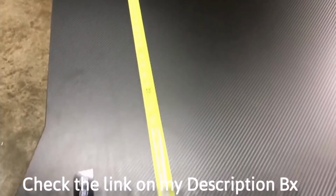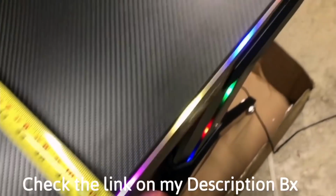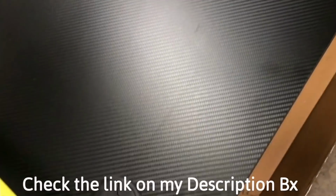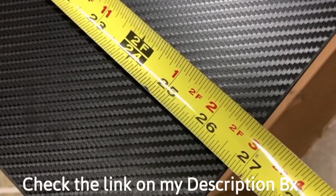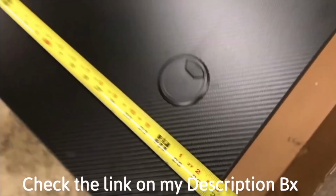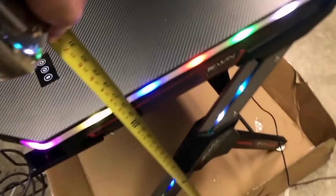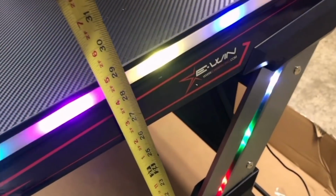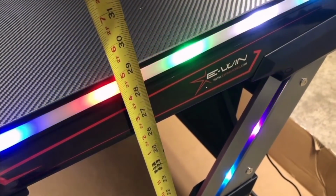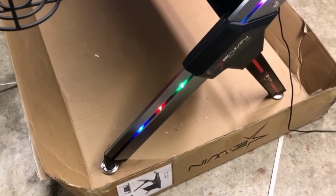All right, dimensions, it's about 47¼ wide, approximately. And if you go this direction here, we're coming in about 26¾ and then height. Let's see, we are about, that's roughly 29 inches. Now keep in mind the levelers on the bottom of the little feet, you can adjust those a little bit.